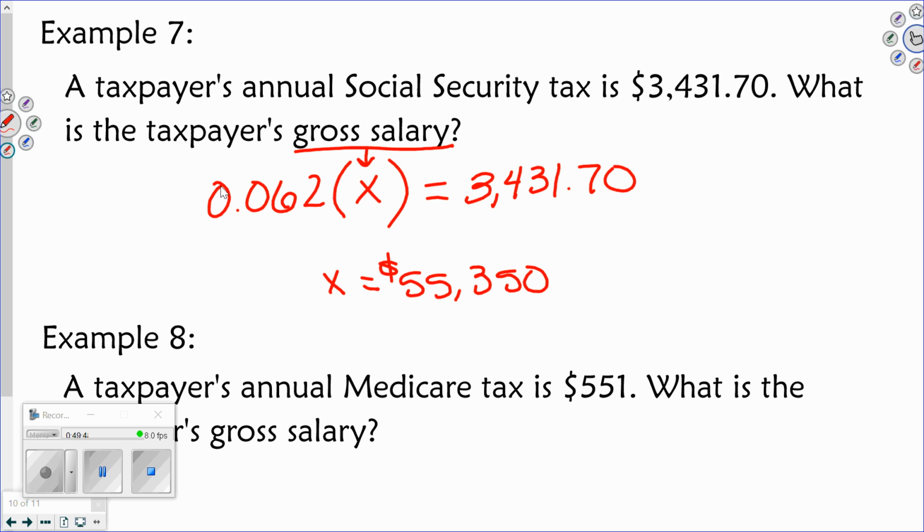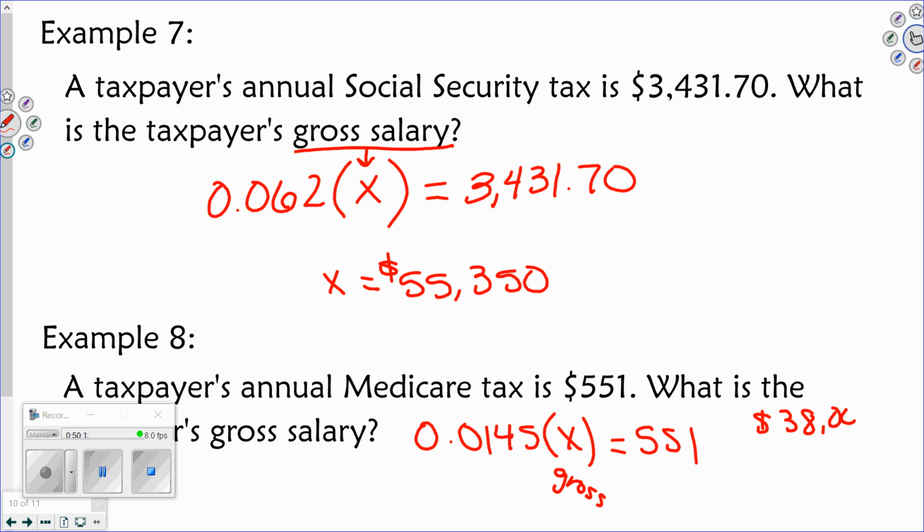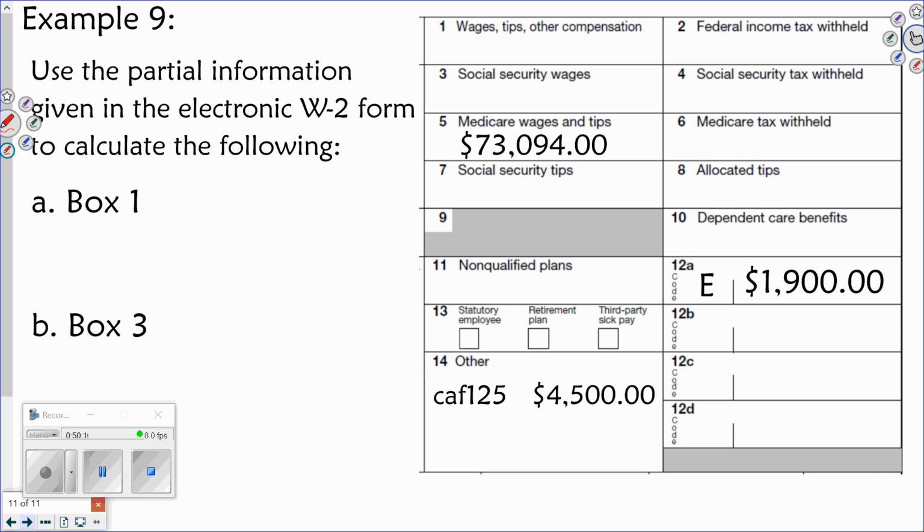So, number 8, if I know their Medicare tax, and I'm supposed to go back to the gross. What's Medicare? You'd multiply that by X, their gross, and that would tell you the tax. So just divide again, and this time it was 38,000. All right, so those are pretty simple. I think we've actually done that type in the past.